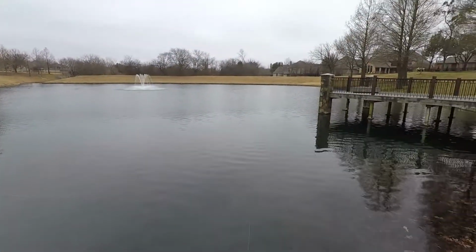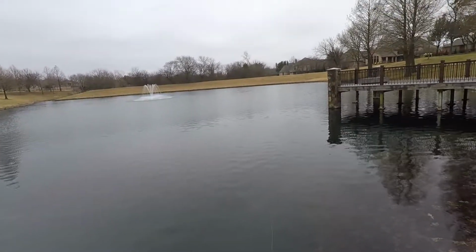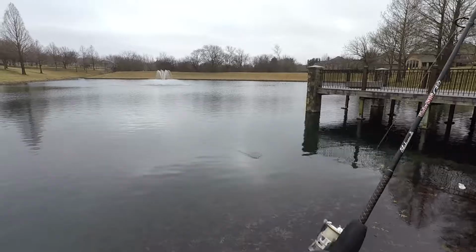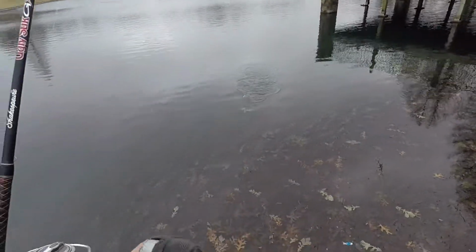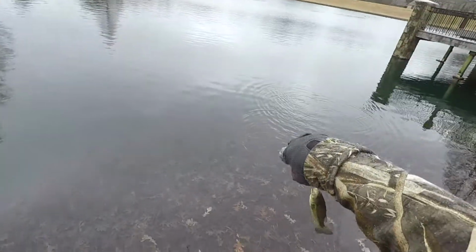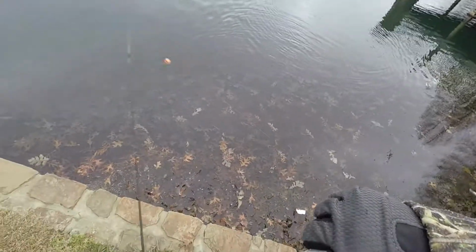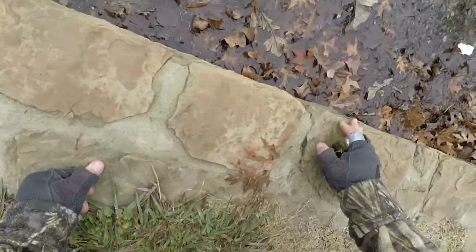All right, I'm gonna keep fishing. Hopefully we'll get something else. We got one bluegill and one bass. That's not bad. All right, boys, I think we're hooked up again. Is this the same dinky bass? No way. Nope, it's a different one.